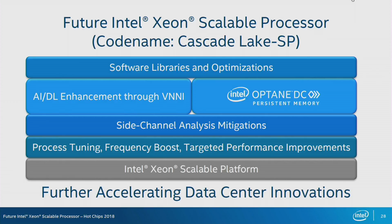So to wrap it up, Cascade Lake is a platform-compatible CPU to our last generation Skylake CPU. It brings in additional performance through process tuning, additional frequency, and some targeted performance improvement in specific areas. It addresses some of the side channel issues that our prior generation CPUs had. And then it brings in specific targeted enhancements related to AI and deep learning, the emerging workload.